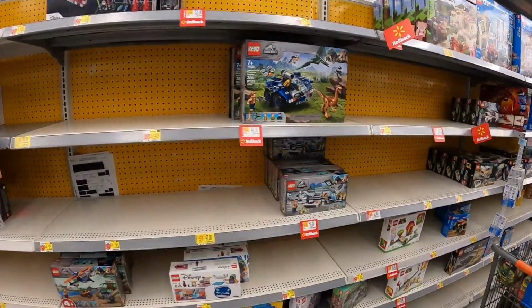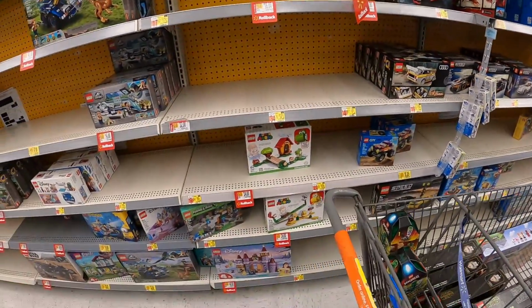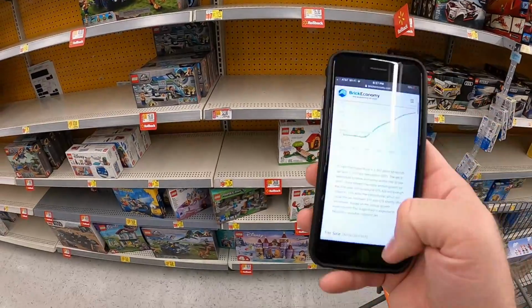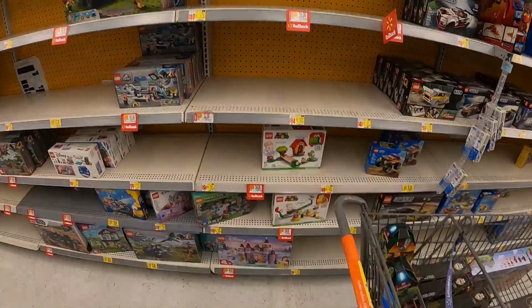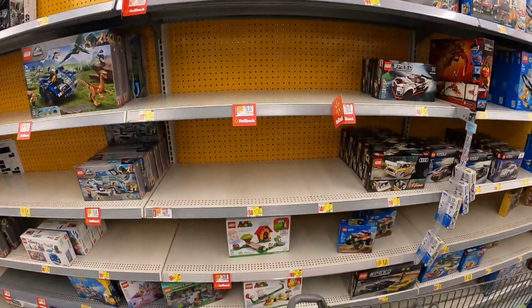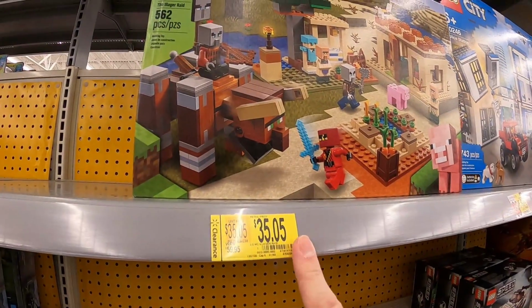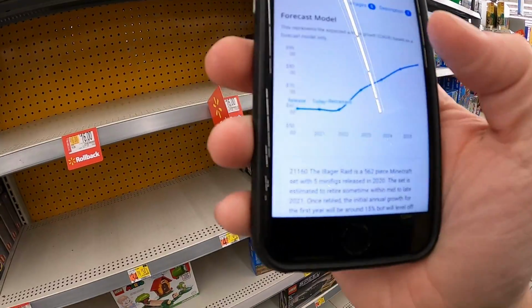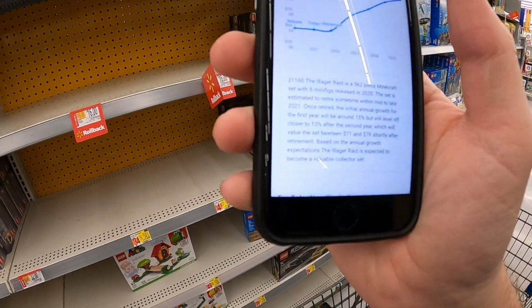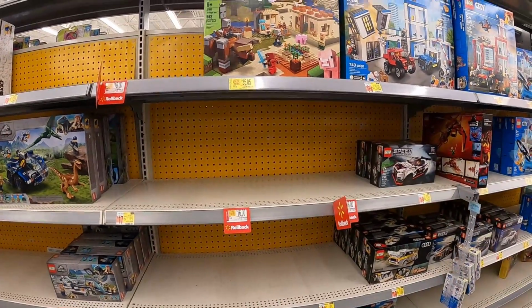I'm slowly taking my time going through the prices, looking at a website called Brick Economy, seeing what their projections are for growth. Like this set right here, I already know this is a really good price, so I'm probably going to grab all these. Just reading it, MSRP is 60. They expect it to be a really good set with huge growth, and considering it's almost half off, that's a really good deal.